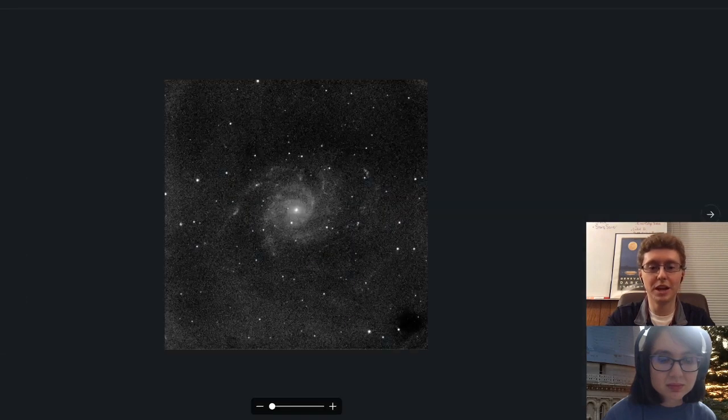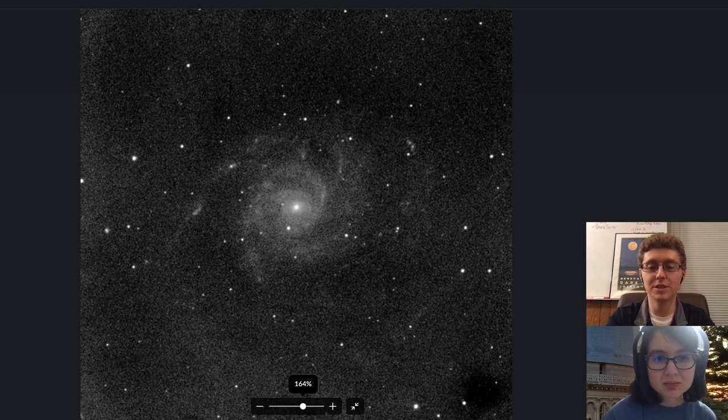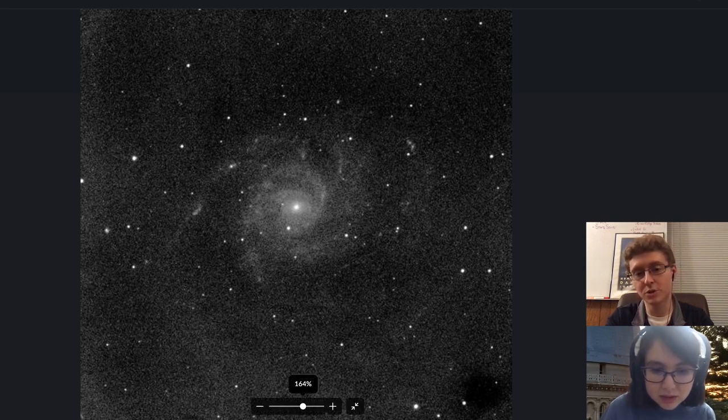So the other object we have here that we just recently took, and oh, Katya, would you like to move us to another object, or would you like to take a couple of images of M101? I'll take a couple of images. This one is interesting. Yeah, even if you just took one or two longer exposures to really pull out the arms.